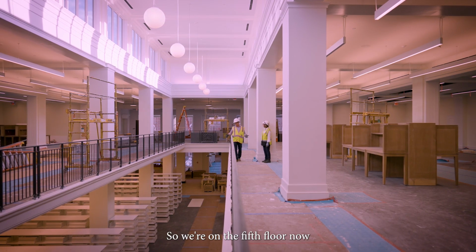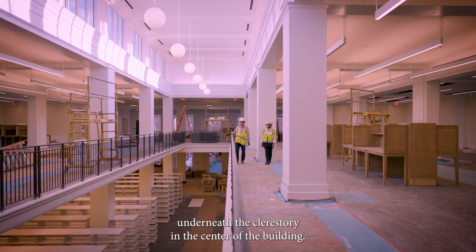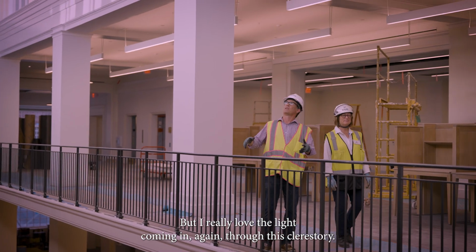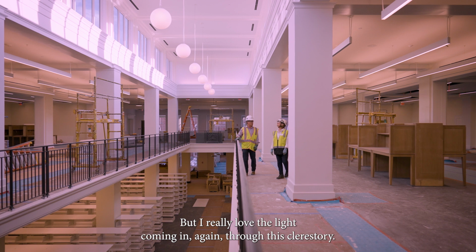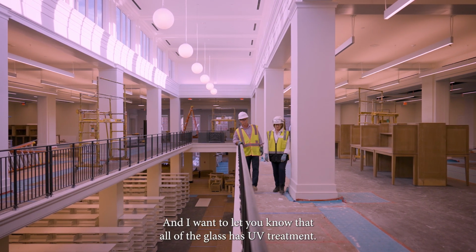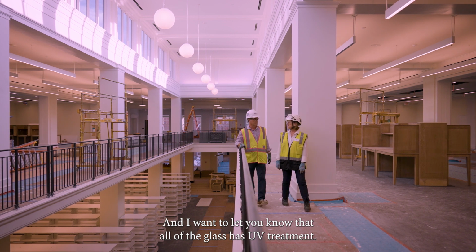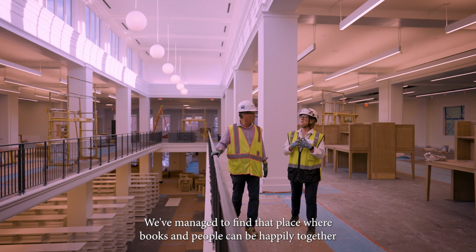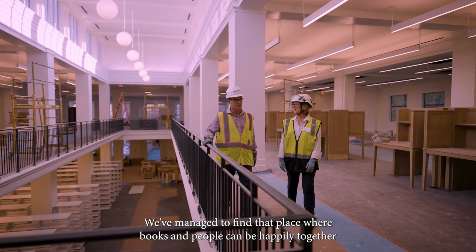So we're on the 5th floor now, underneath the clerestory in the center of the building. The wings on either side will hold staff, but I really love the light coming in, again, through this clerestory. Absolutely. And I want to let you know that all of the glass has UV treatment, so it will be fine for the books. We've managed to find that place where books and people can be happily together.